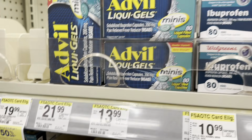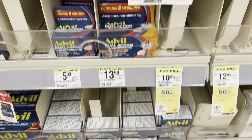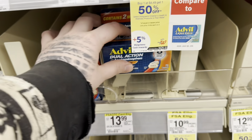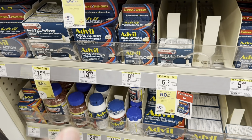So it's not exactly the best savings, but it's definitely some good savings, especially if you don't shop at Walmart. Walmart did have a cheaper deal using Swag Bucks and Checkout 51. I believe for this deal you can grab any of the bigger packs, so like the back pain, this is the 72 count, or the dual action 72 count. I believe those both work as well for this deal.